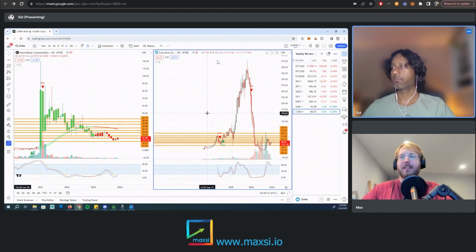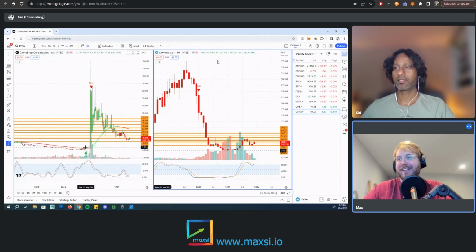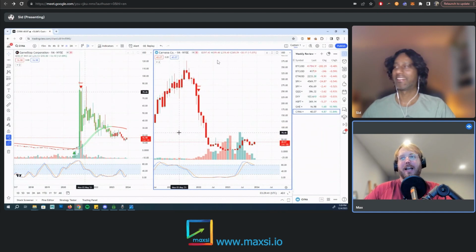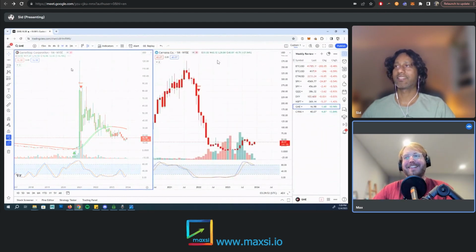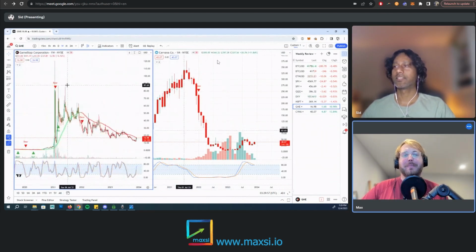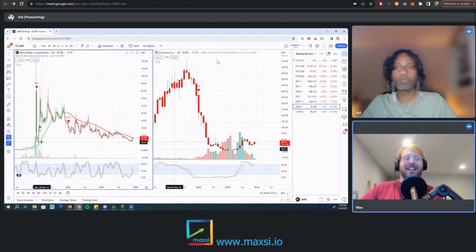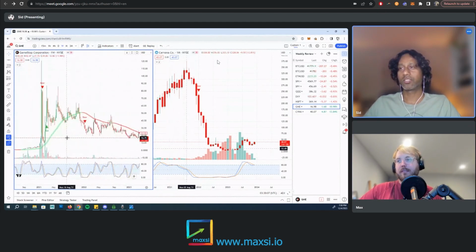So GameStop was famously short squeezed, like you can see on the graph there, from nothing to $400 or higher. That wick isn't even doing it justice because you're on the monthly. It pumped to over $400 a unit for a hot second, maybe a day or two. But you can see how we got the bull signal way before the breakout.